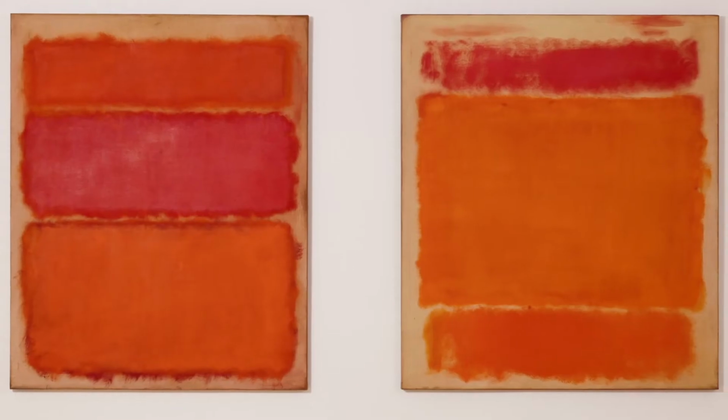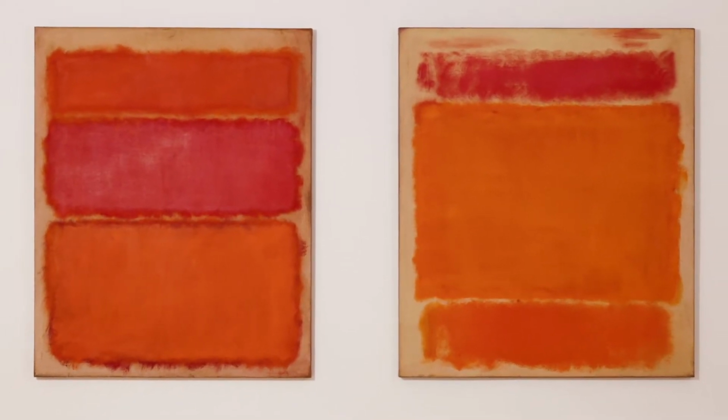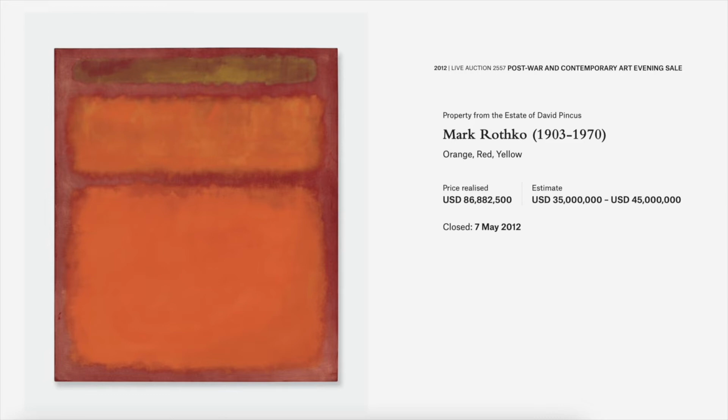Untitled Shades of Red, the estimate is 60 to 80 million, and #1 is 45 to 65 million. Large red Rothkos, these works of great primary color, come up at auction very seldom. The last work we had of equivalent quality of this red hue was 10 years ago, which remains the record. It was the pinkest Rothko, which made $86 million.